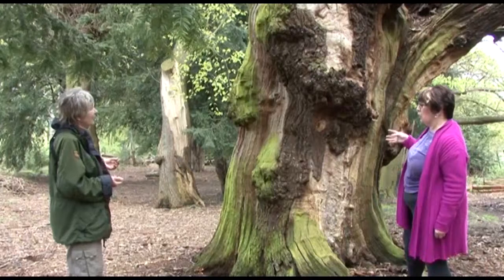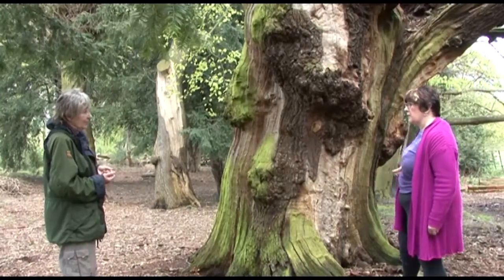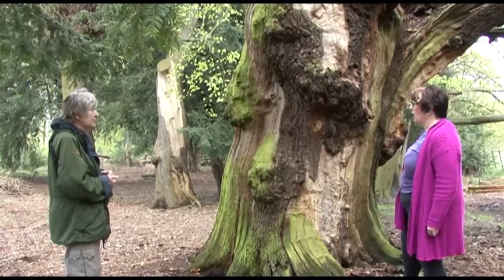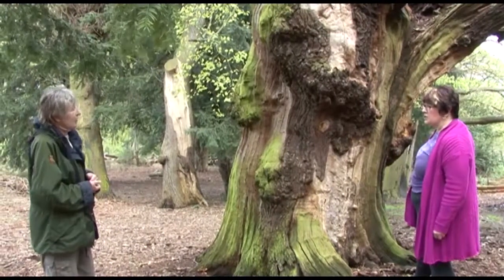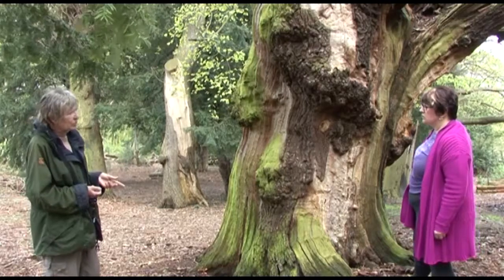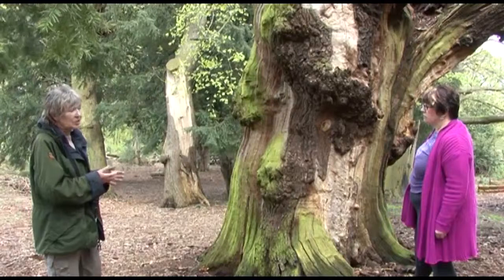I think when they record them for the grid reference, they do it with the GPS, don't they? Yes, oh yes, we do that. We've got a map of them all. It would be quite good, I think, if we did some more training sessions. I think all the trees in this parkland have been recorded, but we need now to look at ancient trees as well, and trees outside the parkland.